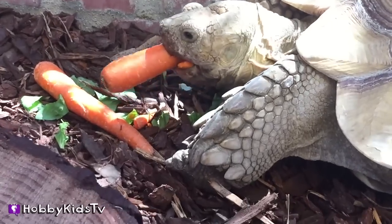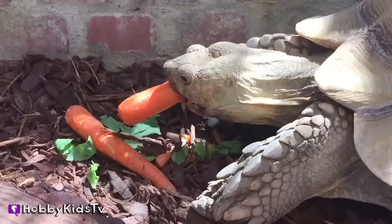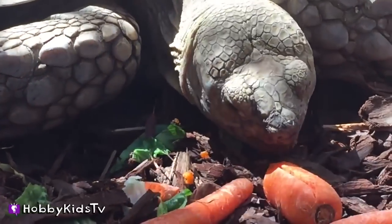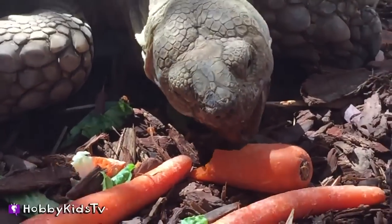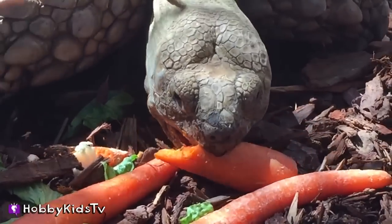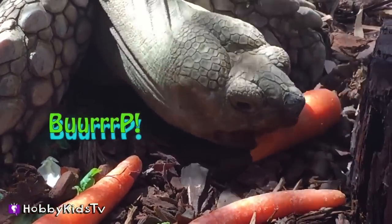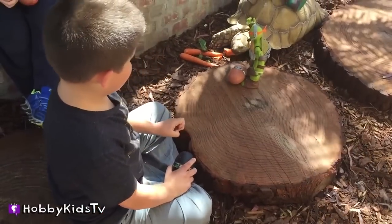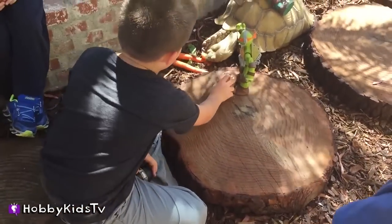What should we name him? Should we give him a hobby name? Hobby Turtle. I'd say that's a perfect name for our turtle. He's messy. Well, he's trying to get it. He got it. That's one big head. It hissed at me. It's really fast.